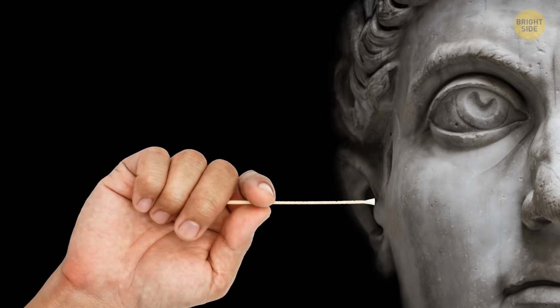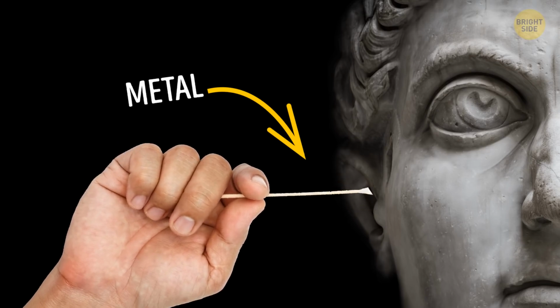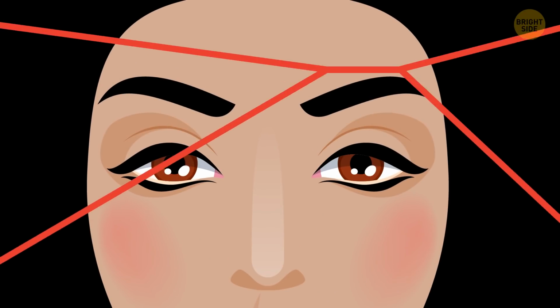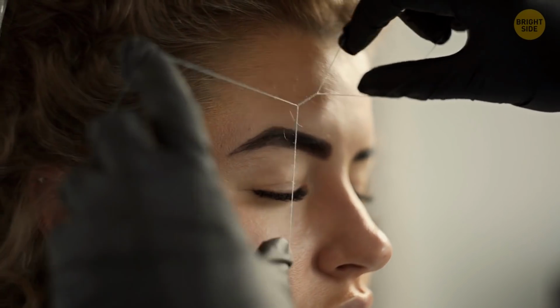Get this, the ancient Romans cleaned their ears with Q-tips, only theirs were made of metal. They also removed body hair with tweezers that look pretty much identical to the ones we have today. Other civilizations would use threads for that purpose, a hair-removing technique still found in salons today. Hey, if it ain't broke.